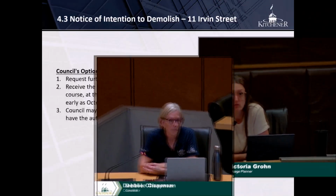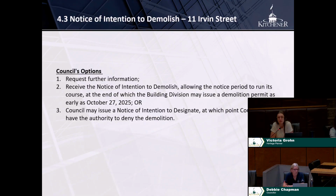Councillor Chapman. Okay, so I just wanted clarification then. Our option here is to accept this demolition permit or to call for designation. Do we discuss that here, or is that what council would have to discuss? So the committee here can consider the three options that were presented: to request more information, to let the notice of intention to demolish run its course, or to recommend that council designate the property.